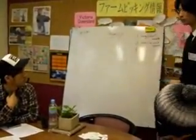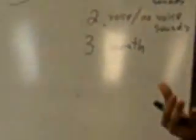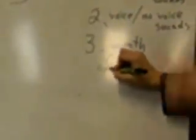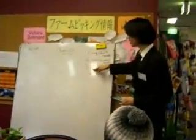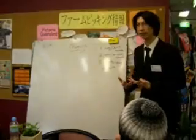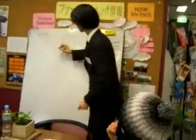Okay? And the third important thing in phonics is, of course, your mouth. How we move our mouth, how we move our lips, how we move our teeth. Sometimes teeth are open, sometimes closed. And how we also move our tongue. Okay? So basically, if you can go through phonics and understand this about each sound, it will make your pronunciation much, much clearer.